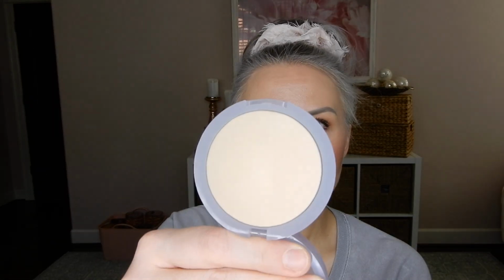Oh, I love this. I've been using this as a setting powder, and this really does help to not only absorb excess oil throughout the day, but it does provide a really nice smooth finish for the skin that does help to hide my pores a little bit more. Helps to absorb that excess oil and just a really nice texture on the skin.